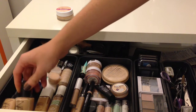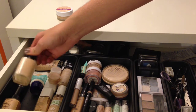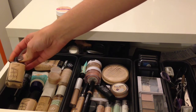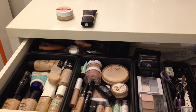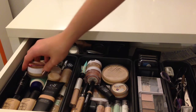And last for this little section, I've got my NARS foundations. This is the NARS Sheer Glow in Mont Blanc, and I've got a little pump for it. And then this is the same thing, NARS Sheer Glow in Punjab, and I wear the Punjab one when I'm a little tanner, like right now. As I start to get paler, I combine the two, and then I wear Mont Blanc in the winter when the sun is not out as much and I get a little bit paler. So that's what's in that section.